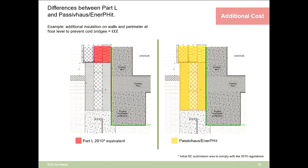Well, on the left-hand side, this is what we would have done. The red bit was the insulation we would have put in if we'd done Part L at the time in 2010. The yellow bit is actually what we did. So it's thicker and it's deeper, in that particular detail. But if you can imagine, every single detail around the envelope of the building had increased cost, increased work, but had an impact on fuel savings.